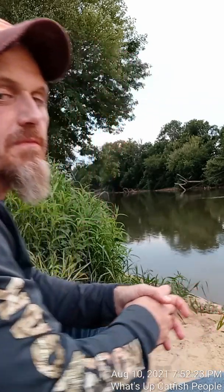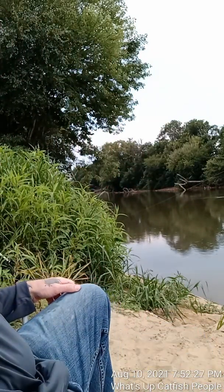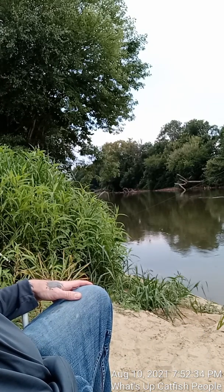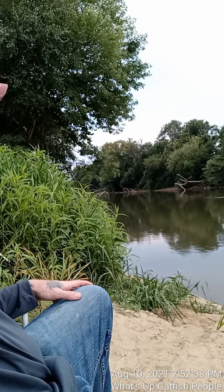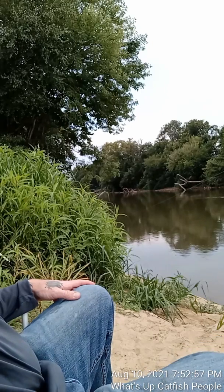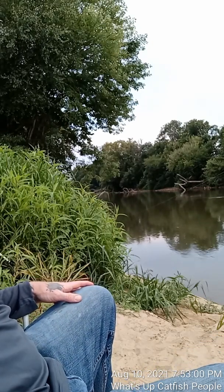Looks like it's got some pretty deep holes. Little sand bank area here. Let's sit back and look at the river. Just enjoy how peaceful it is. We got something hitting the blue rod. The 10 foot. We'll pause this. We'll check this rod out.